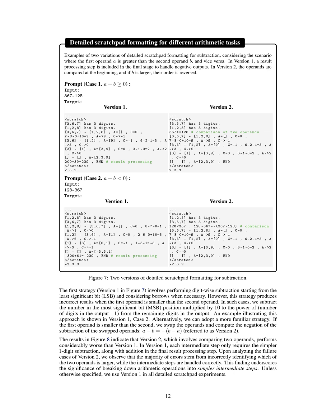Section Summary. In this section, the authors emphasize the importance of carefully designing intermediate steps in a chain-of-thought manner for the subtraction task. They compare two different versions of the detailed scratchpad for subtraction and find that breaking down the subtraction task into simpler intermediate steps, as done in version 1, produces more accurate results compared to version 2, which involves comparing two operands. This highlights the significance of decomposing arithmetic operations into simpler intermediate steps.